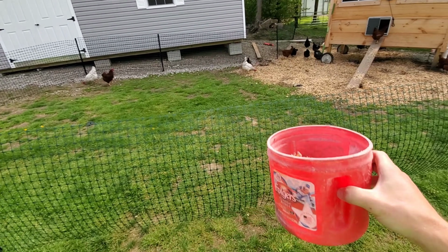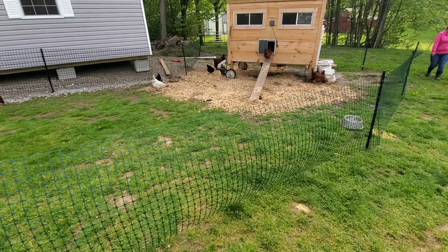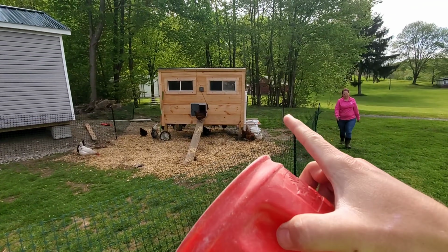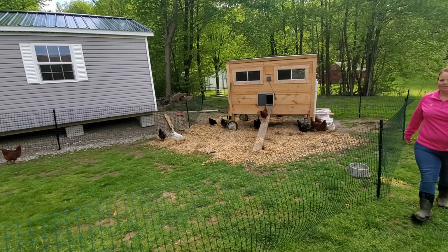Like, this grass won't even really be here, but they'll super fertilize it as well, and then it'll bounce right back. But we just need to keep them here because they were all up in the neighbors', trying to cross the road. Actually, they were crossing the road.